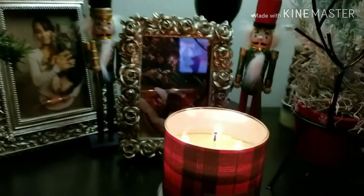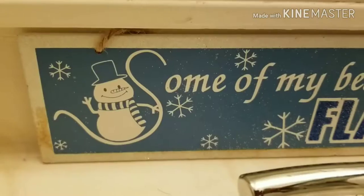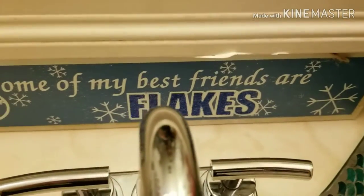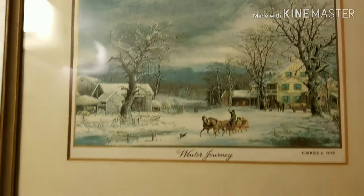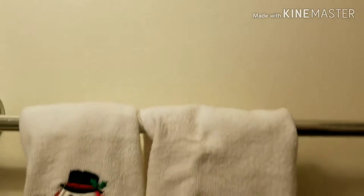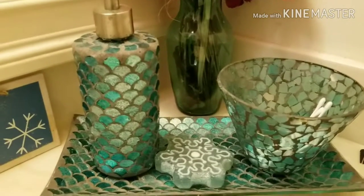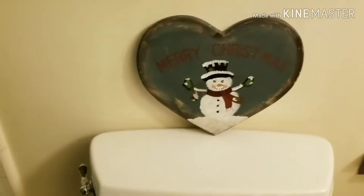So in my bathroom, I have a snowman theme. It's different from the rest of the house. The rest of the house is more traditional red and green. But in the bathroom, I like to keep it snowman. I think the blue looks really nice in the bathroom. I always change it up each year with what I put up, how I decorate it. And this is just the things I found. I usually keep our Christmas stuff in storage, and I couldn't find everything, but these are the things I did find. I think it looks really cute.